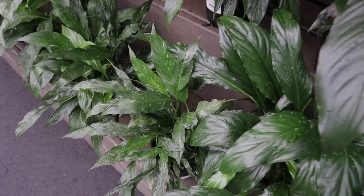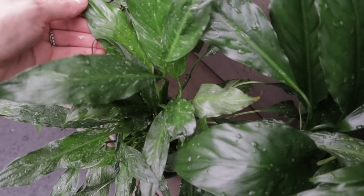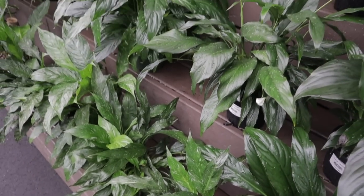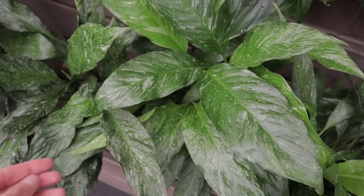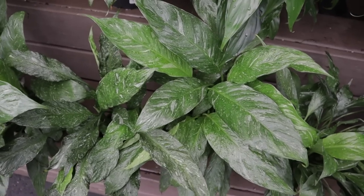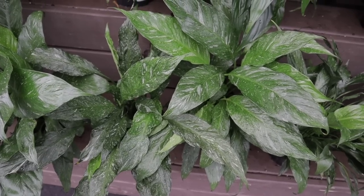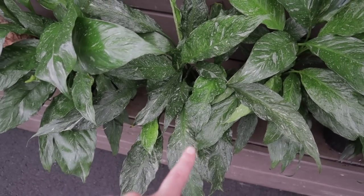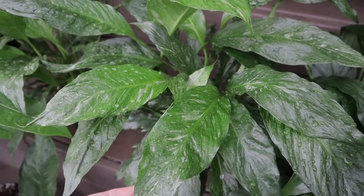Ooh, like this one. This is the kind that I'm used to seeing. It has more of a crinkly texture to the leaves, but some of these don't. Yeah, this is more like the one I'm used to seeing. So they have a couple different Domino Peace Lily varieties here. I don't think that other one is a Domino. Because yeah, these are more Domino. And these are $16.99 for these. So you see the difference. This is the regular Domino.